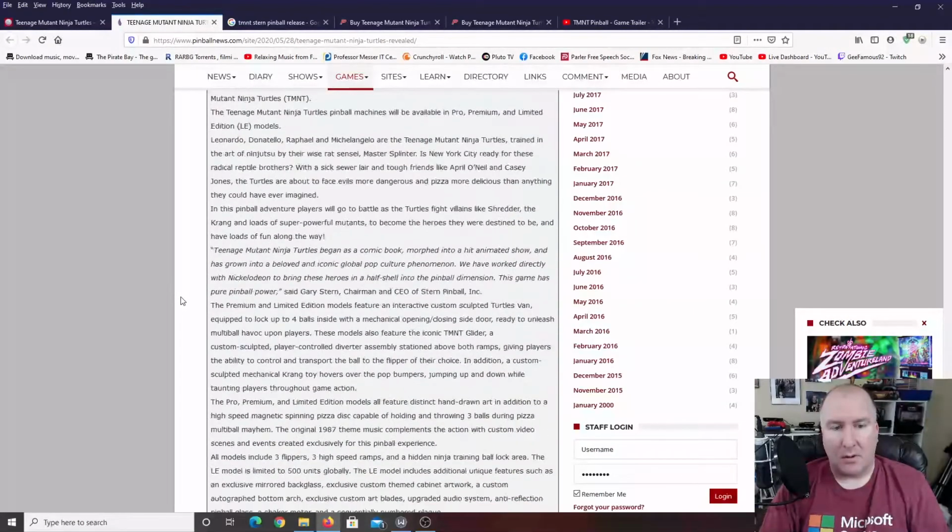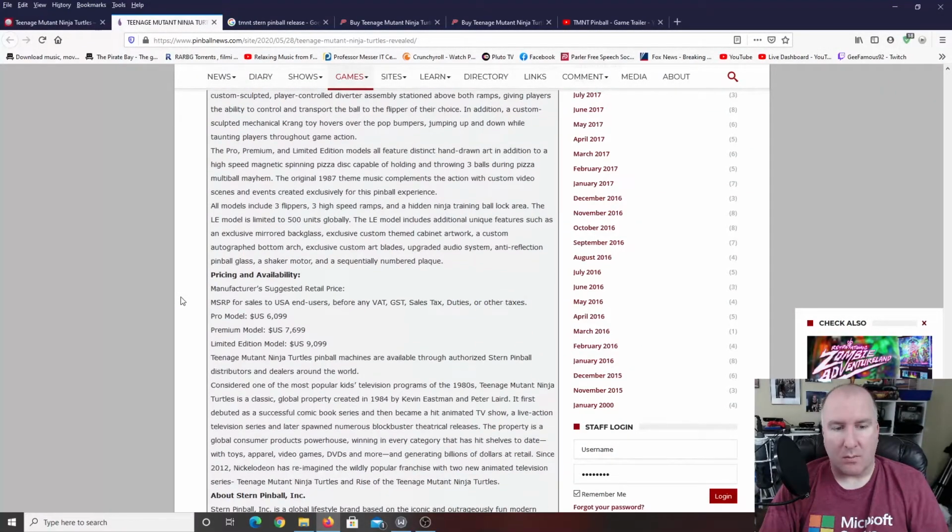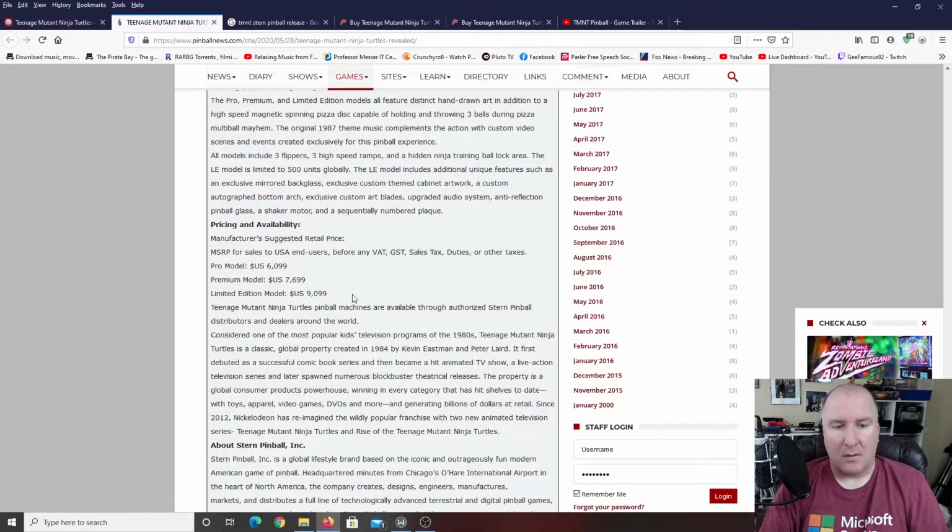Now, the pricing is where it stings. So the Pro model for the USA MSRP is $6,099. Your Premium model, to get a few extra bells and whistles and features, adds about $1,600, so it's $7,699. And then if you want the green limited edition model, $9,099. Now, where can you buy some of these games?